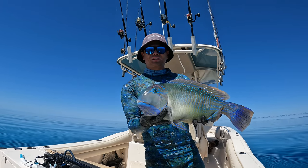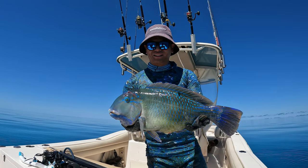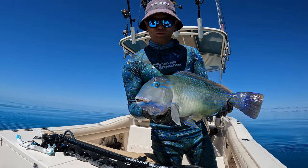I haven't shot a single fish in the 2 days, so I saw this guy in about 7 or 8 meters of water there, and maybe worked for him a little bit, but curiosity got the better of him. So yeah, super stoked to land this beautiful bluey.